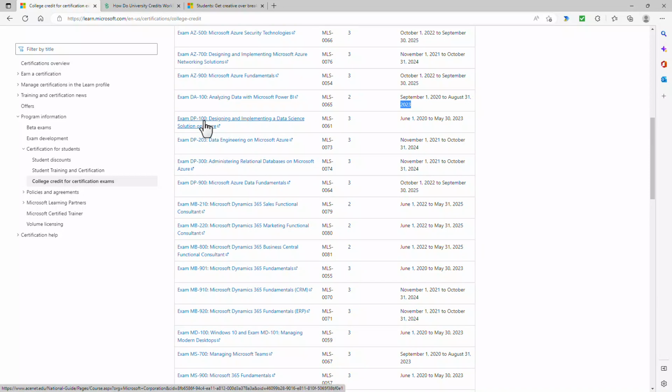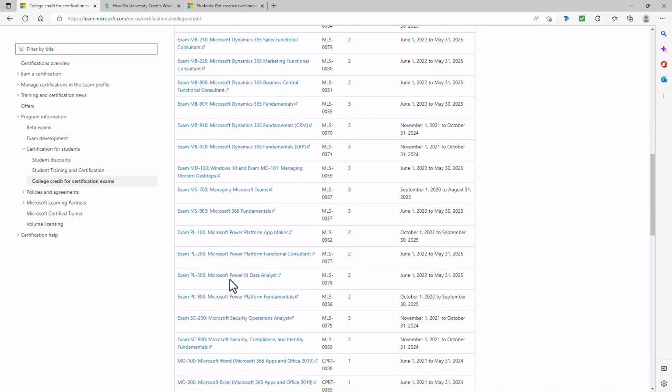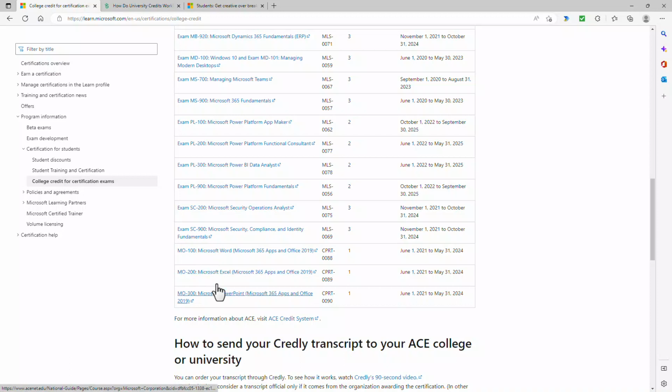DP, this is data on Microsoft Azure. MB is to do with Dynamics 365. MD, modern desktops. MS, Microsoft 365. PL, the Power Platform. SC, security, compliance and identity, and then MO, Microsoft Office.